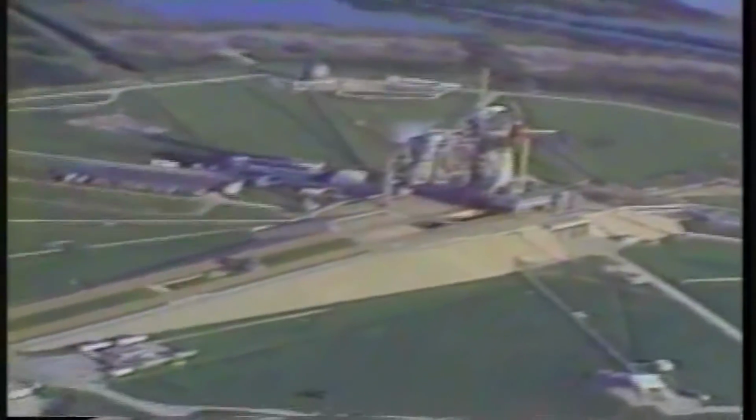STS-41D's June launch attempt would be the first of many close calls during shuttle launches throughout the program. The mission was delayed a month to allow engineers to comb over the vehicle one final time and check for anything wrong. On August 30th, NASA tried once again.